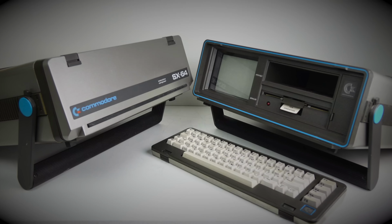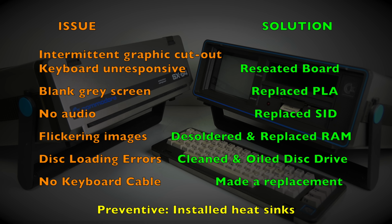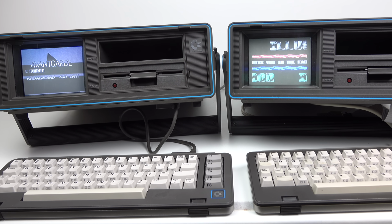But let's go back over what we've managed to accomplish here during this video. So we had issues with the graphics cutting out and the keyboard being unresponsive, and that was just reseating a board. Then it went blank, so we replaced the PLA. We had one with no audio, replaced the SID. Flickering images, that was the hard bit, desoldering and putting that new RAM in there. Disk loading errors, pretty simple, just oiling that disk drive up. And a no keyboard cable, well, we made one of those, and of course we have put those heat sinks in, which I'd recommend everyone does if they've got an old working Commodore 64 or SX-64.